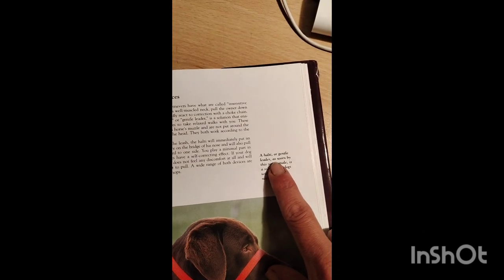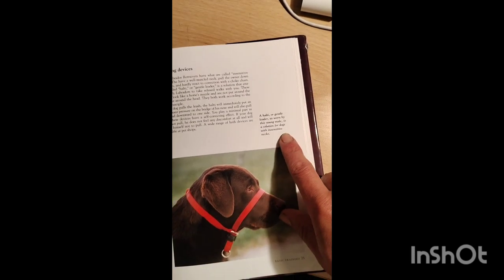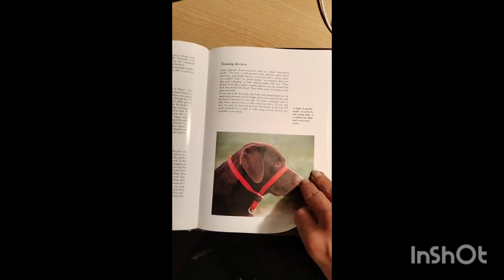A Halti, or gentle leader, as worn by this young male, is a solution for dogs with insensitive necks.